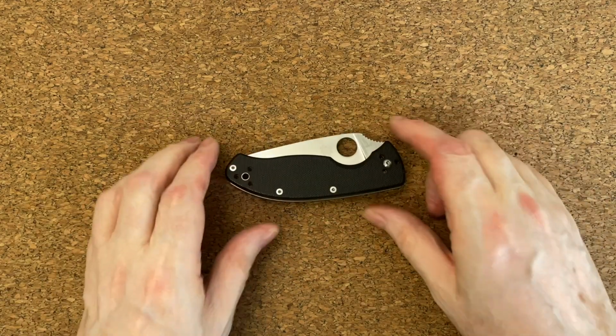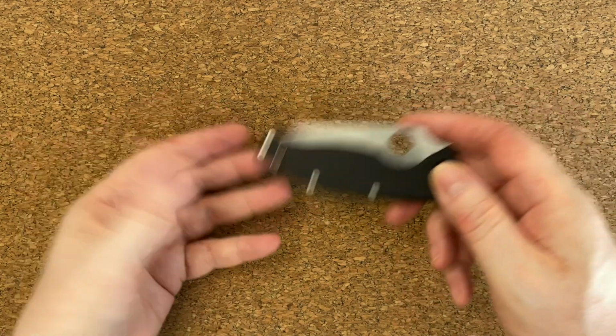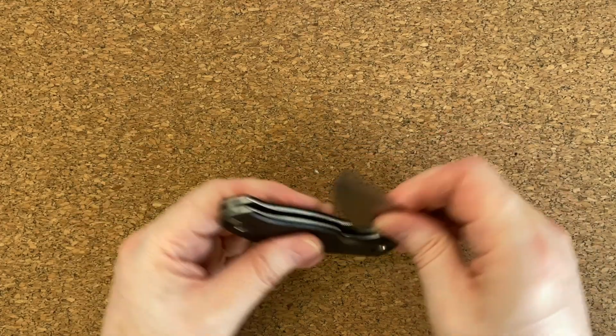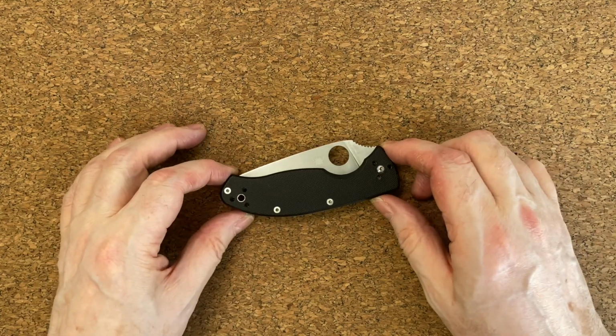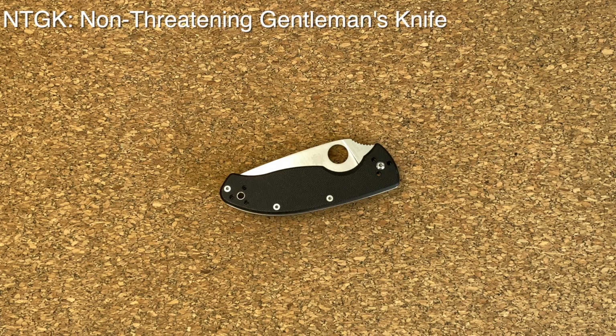So that's a lot of dislikes. Sorry about that, SpyderCo fans. Maybe it is just me convincing myself that my knives that cost 10 times as much are worth it. That's certainly possible. This really is an okay budget knife, as long as you remember that that's what it is. What it isn't, however, is an NTGK, a non-threatening gentleman's knife.